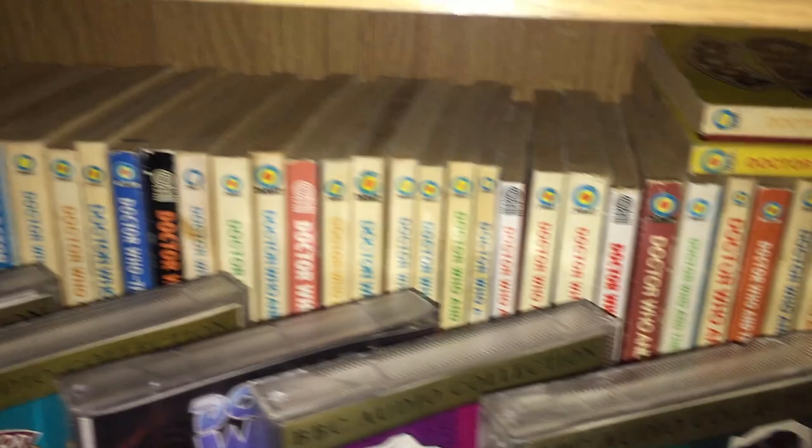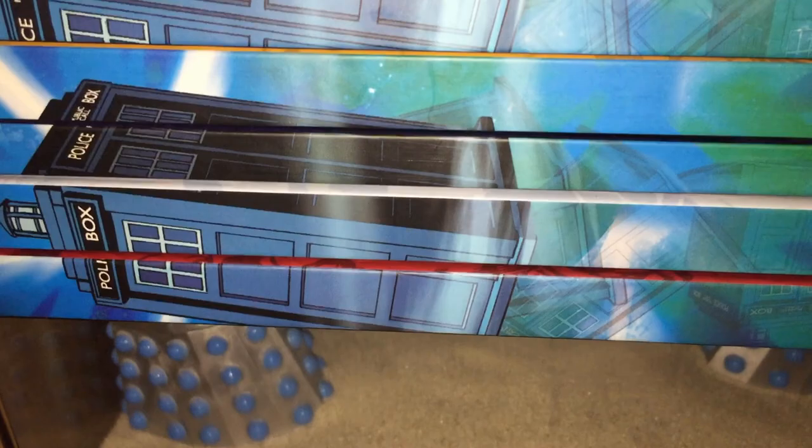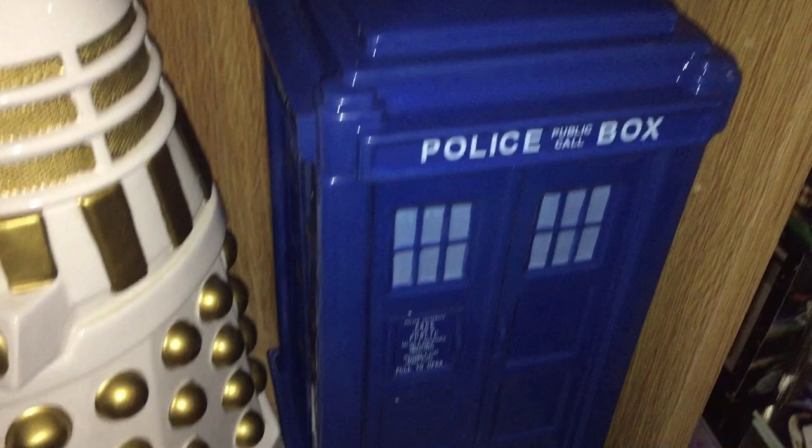And on the bottom shelf, we have some Dalek Roller Matics, and we have some comic books which came with a Doctor Who Ultimate Guide collection. We have these customized Daleks in sand. I know it's weird, but I quite like it. And then we also have the Dalek cookie jar, which is here, alongside the TARDIS cookie jar as well.